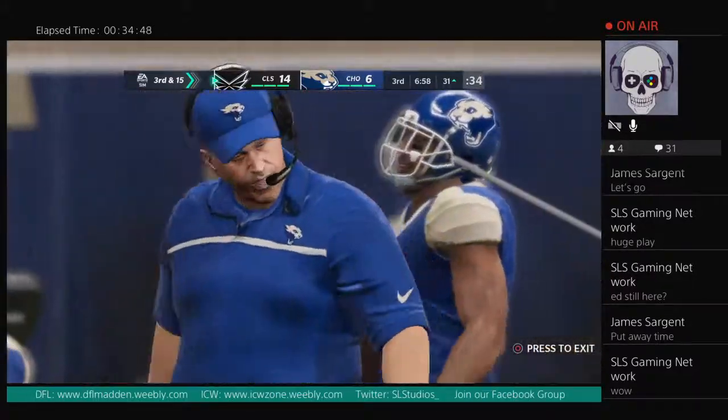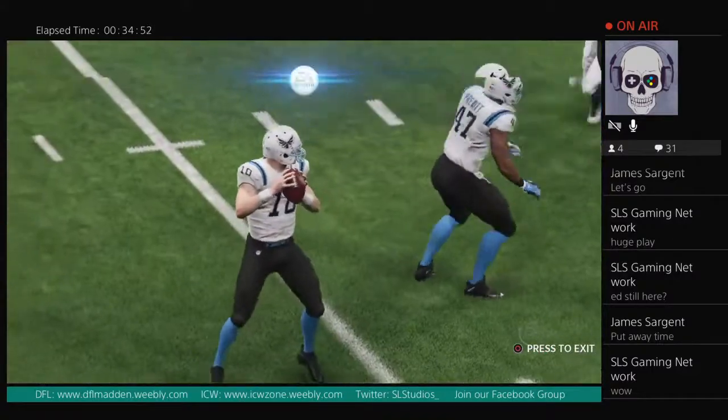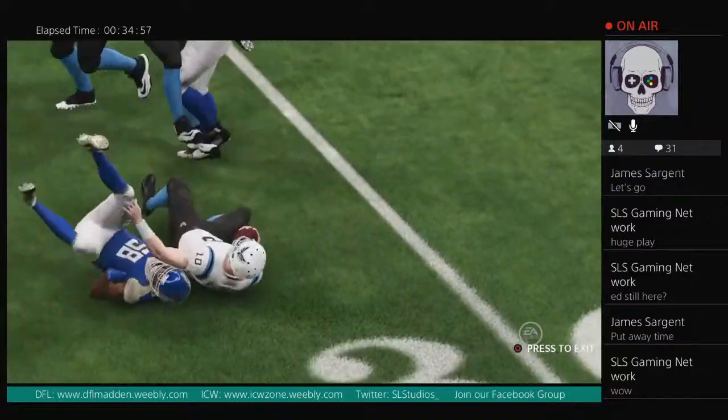Enough to start out a good drive. Quite like a big loss on a sack, does it? Now they're looking at a 3rd and long, and suddenly the momentum shifted to the other side of the football. And old Mo is a very, very fickle man.